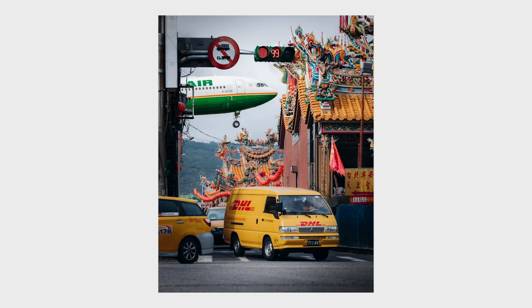Some lovely traditional looking buildings. A clutter of a street scene that would not be that interesting if it were not for a giant plane, the nose of a plane, gliding through the background in a glorious manner. This was taken with excellent timing because we only see the front of the plane.